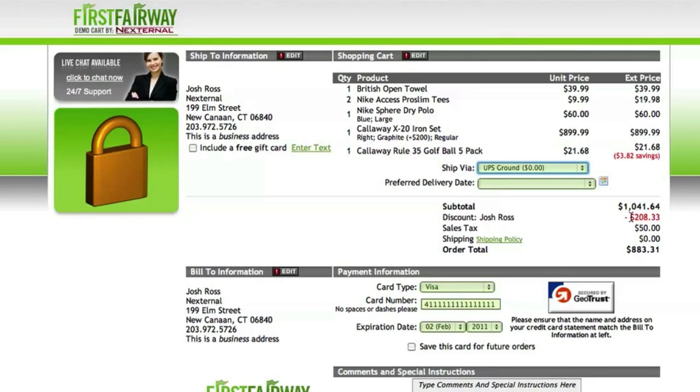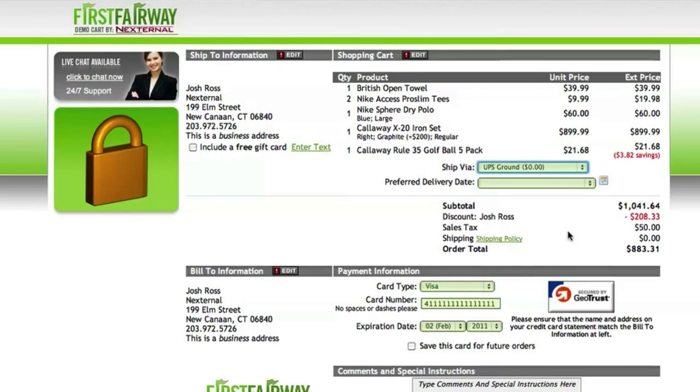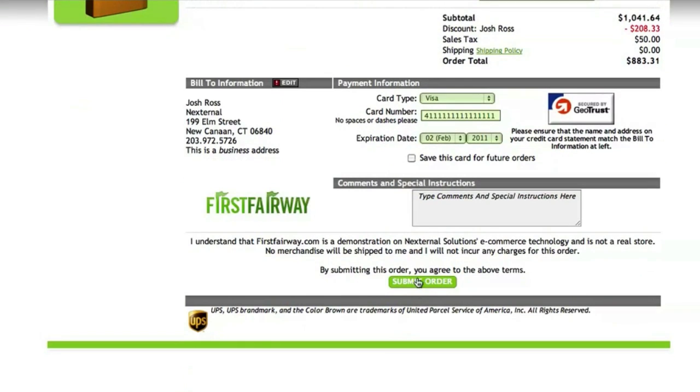You can also have different customer types in the system. Typically more used in the B2B world, but if you have a scenario where different customers pay different pricing, maybe even have access to different products and different payment options, that's all built right into the system. Of course, I'd enter my payment info, and I'm going to submit my order.